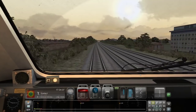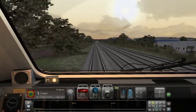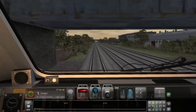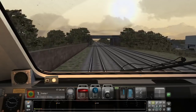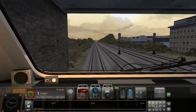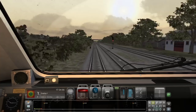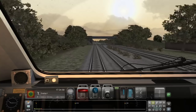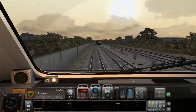It appears that notch 4 is actually a decent one. Gives me 121 miles an hour, which is fine and dandy. From the looks of things, we're due into Reading 30 seconds early, so I'll take that. What I do need to make sure is that I judge my braking distance accurately, otherwise I come in a spot of bother, as we have another HST passing by.